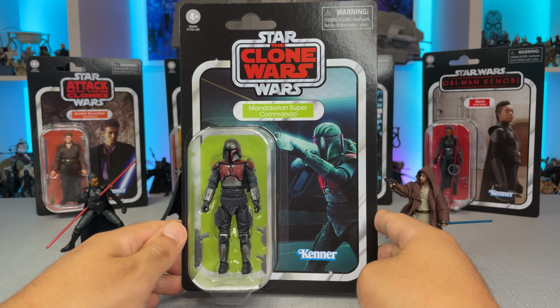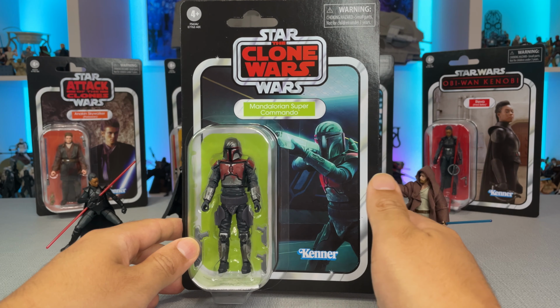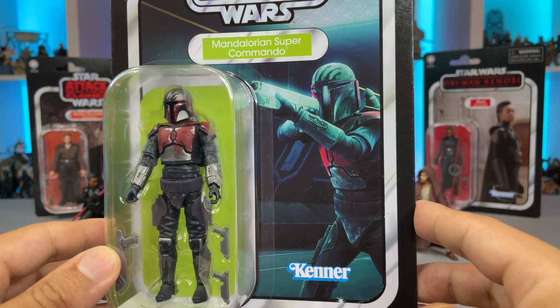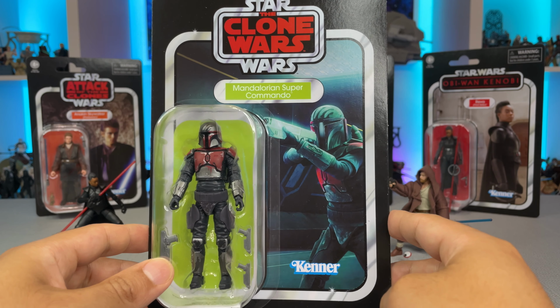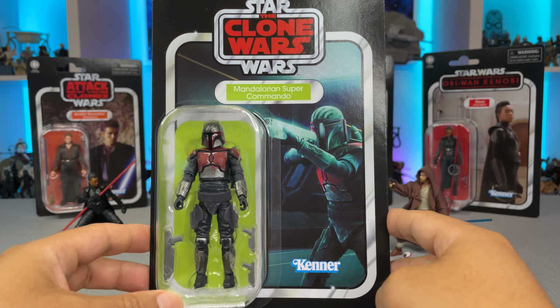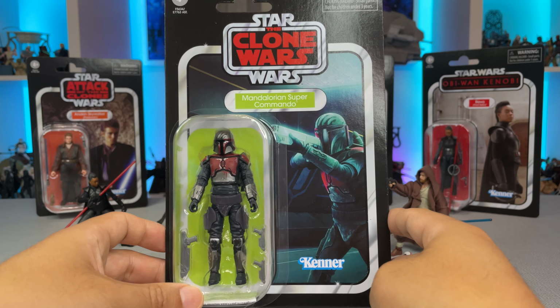And here we have one that I'm extremely excited to have, and it is the Mandalorian Super Commando on a Clone Wars card. A lovely image of the character from Season 5 when Pre Vizsla and Maul attempt to overthrow Duchess Satine on Mandalore, and Obi-Wan later has to come to her rescue. So definitely a really nice card.